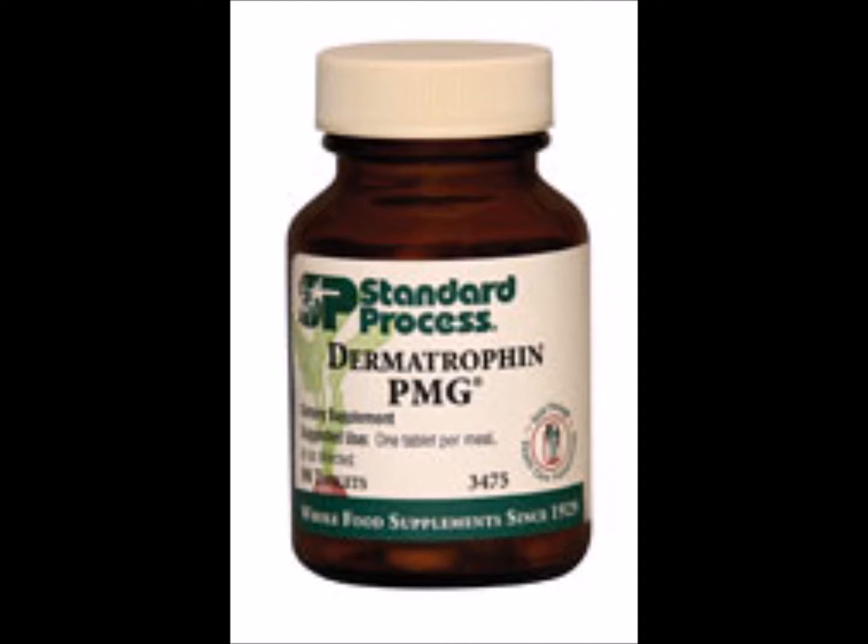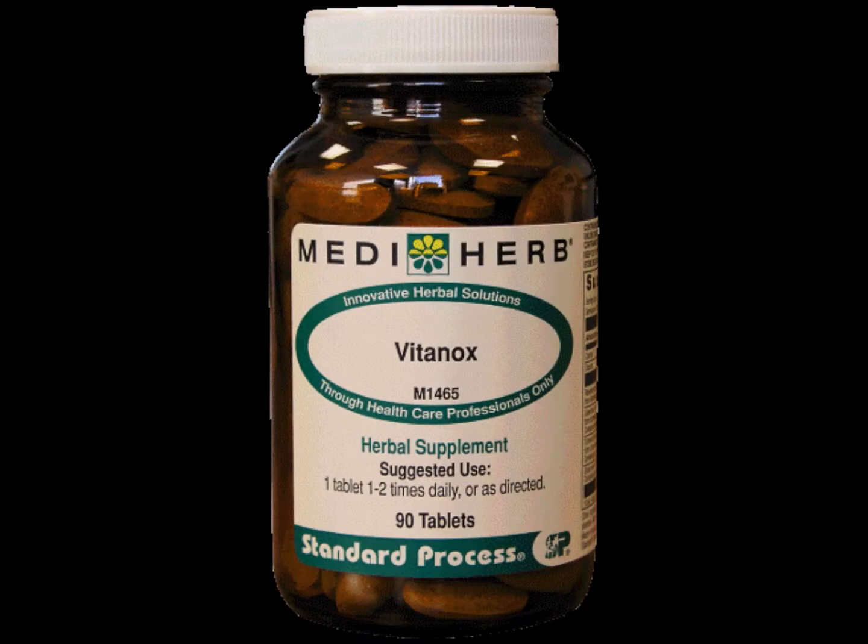So I put him on this protocol, basically with the chlorophyll complex, calcium lactate, Cataplex F, Dermatrophin, and then I also put him on a product called Vitanox, which is probably the most powerful herbal antioxidant that I have. Chlorophyll has the antioxidant components in it that we talked about, but this one is very, very concentrated in its antioxidant capacity. It's very, very healing to the skin.